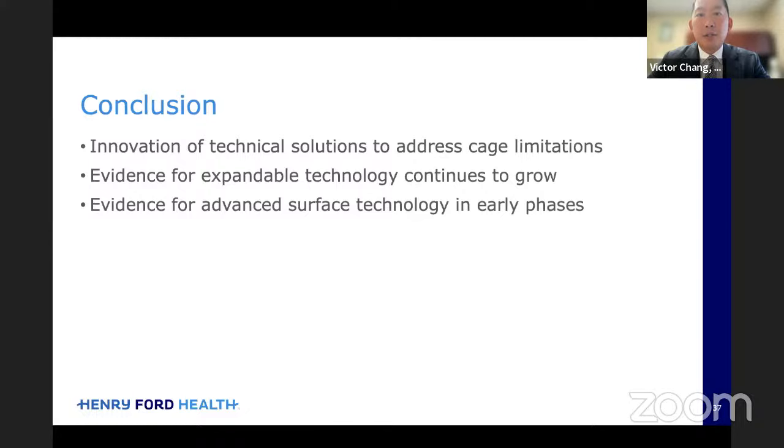As surgeons, we're always looking for a better tool to help our patients, and a lot of times the evidence is lacking. So at least for expandable spacers, the technology is continuing to expand. And with the advanced surface technology, I think the evidence is in earlier phases, but we're starting to see some encouraging results in utilizing this technology.